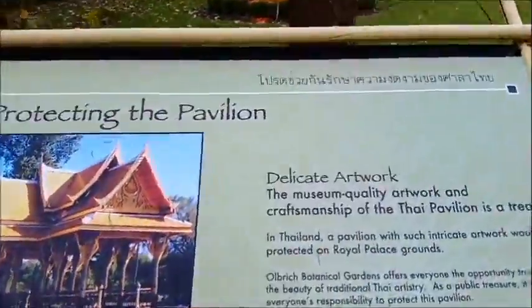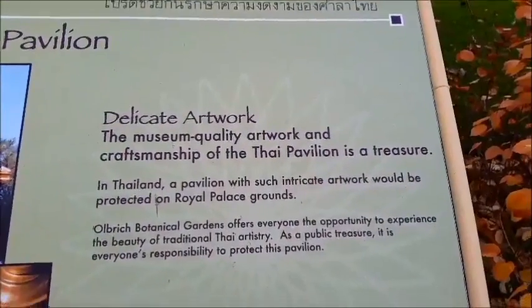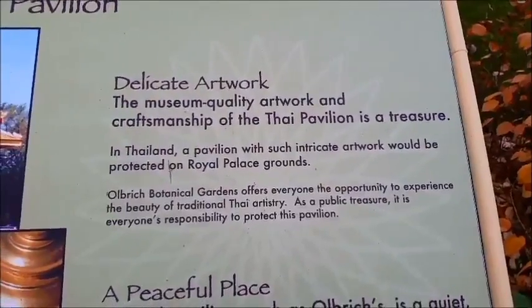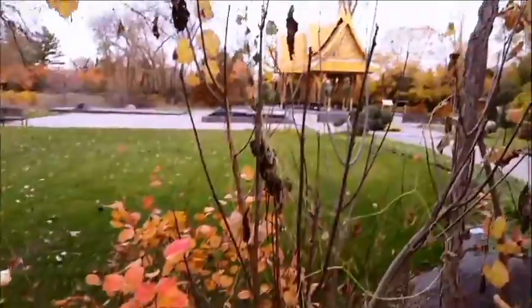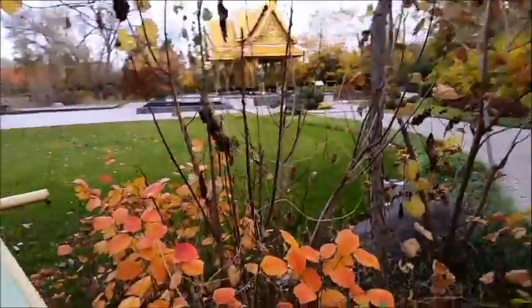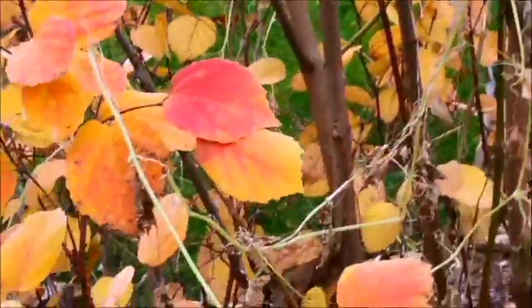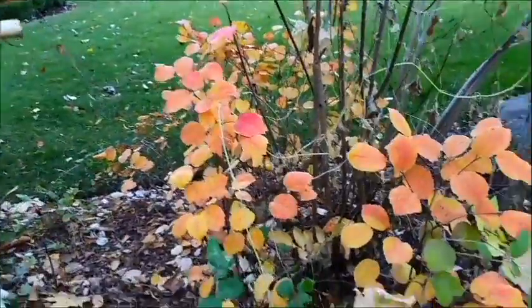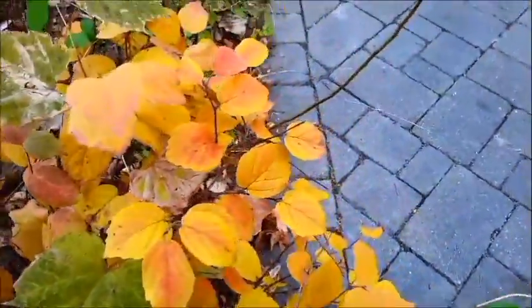Delicate artwork. The museum quality artwork and craftsmanship of the Thai pavilion is a treasure. In Thailand, a pavilion with such intricate artwork would be protected on the royal palace grounds. Wow, aren't we privileged? We are. Such beauty. But I just love the beauty of the leaves. Aren't they beautiful? Look at those colors. And then against the bricks.